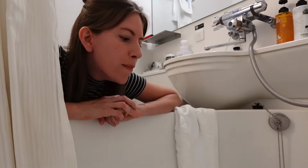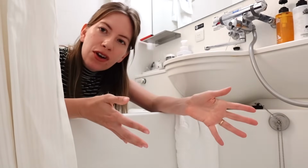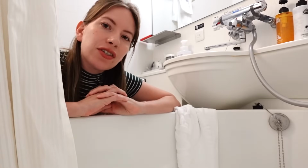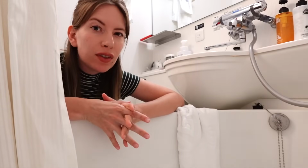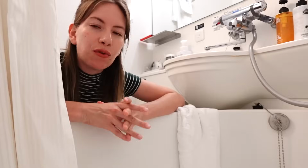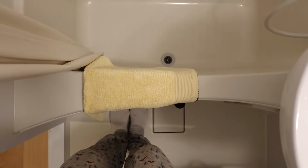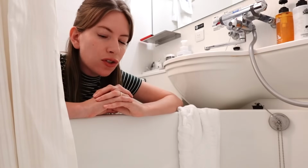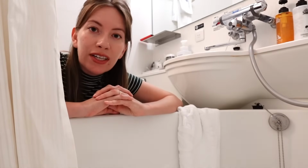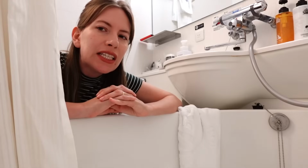So now moving on to the bathtub that we've got right here. Another interesting thing about Japanese bathrooms is that the bathtub isn't really for bathing. The bathtub is for relaxing. So you wash your body in the shower. You can use the stool and bucket system. And then the idea is that you just soak in the tub once you're already scrubbed clean, fully clean.